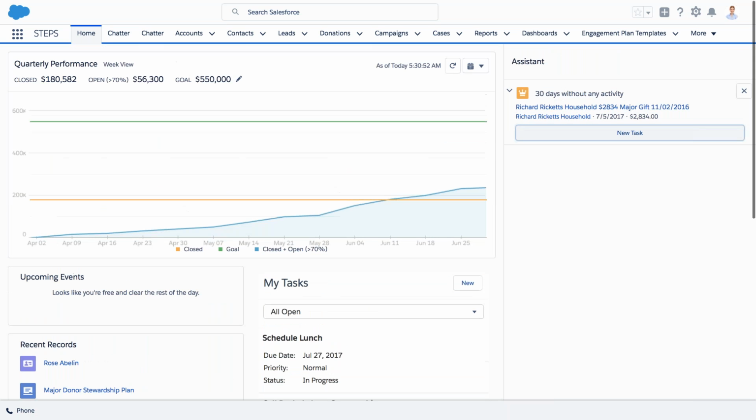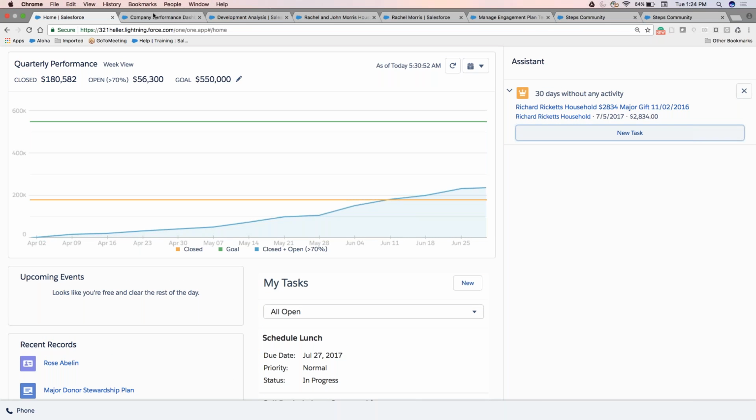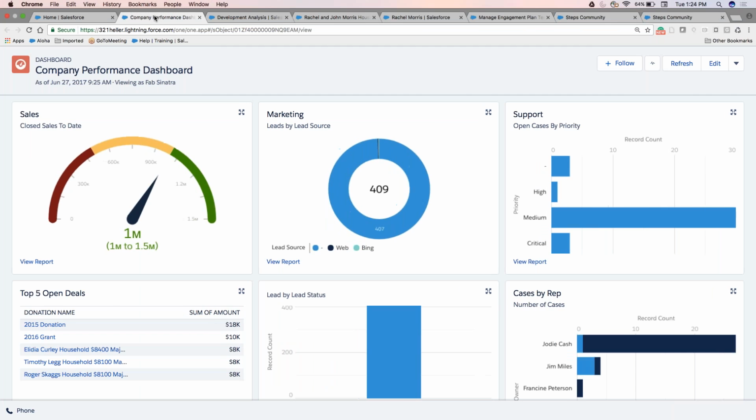Now that I'm on my homepage, the first thing I usually do is start looking at my dashboards. As the main administrator, I want to see what's going on overall with STEPS. STEPS is a nonprofit that does many things to help, in this case, women in the U.S. so they don't become homeless. They provide case management, they provide cases, but they also need to raise funds so we can provide a lot of services. So in this case, you can see that I have a lot of dashboards that give me that 360 view of what's going on with STEPS.